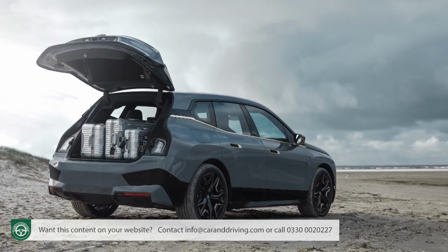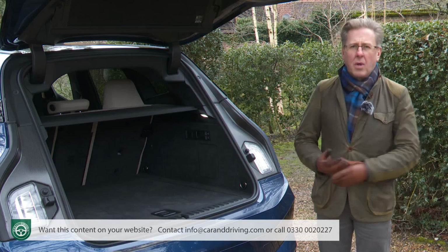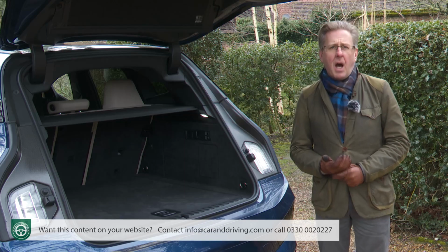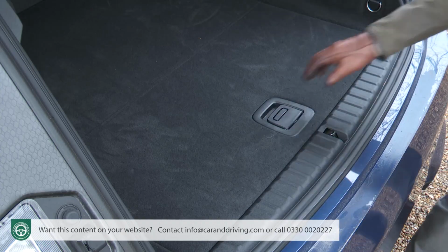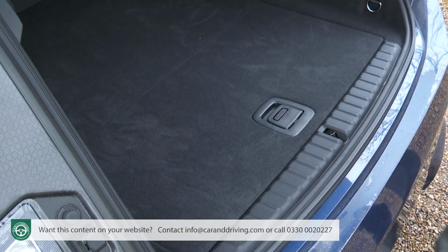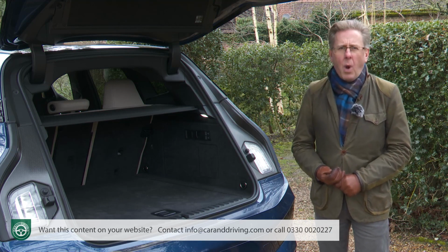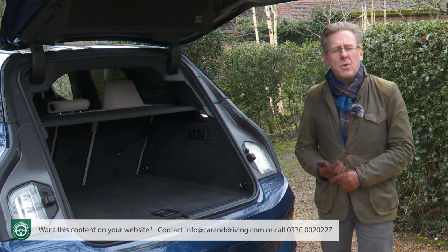But if you can cope with that, it's likely that the capacity figure will be more than sufficient for your needs. It is, after all, 54 litres more than you'd get from this BMW's closest market rival, the Porsche Taycan Cross Turismo, a car that also gives you much less underfloor space to store your charging leads. Here, you get this very decently sized lower compartment that can easily swallow both of the chunky cables. But, as usual on an EV, there's no space down here for any sort of spare wheel. With that in mind, why won't EV makers specify their cars with run-flat tyres? You'll have to ask your dealer that.